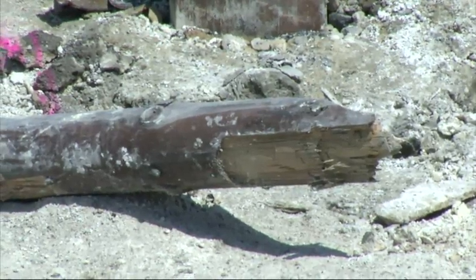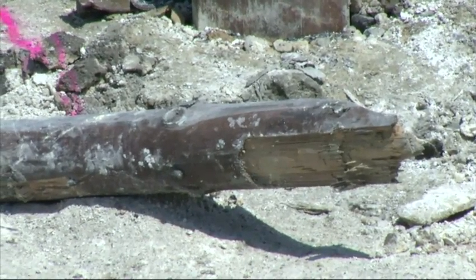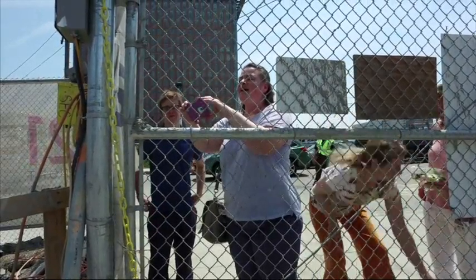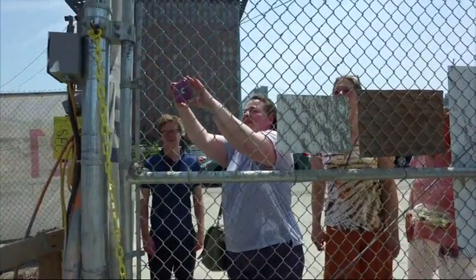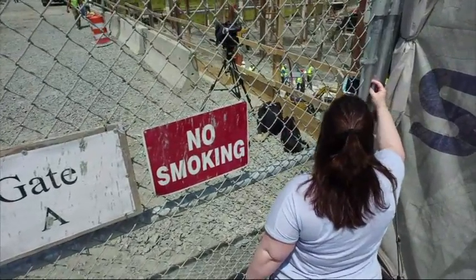It's incredibly rare to find a shipwreck in Boston. We only have one other shipwreck that's been found on filled land, and that was during the Big Dig, but it was a very partial shipwreck. So this is actually the first more or less complete shipwreck that we've been able to find ever in the city of Boston. We definitely have shipwrecks in the harbor, but on filled land, this is really a unique opportunity.